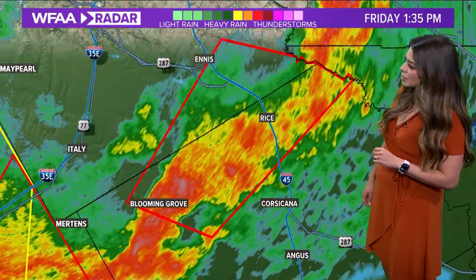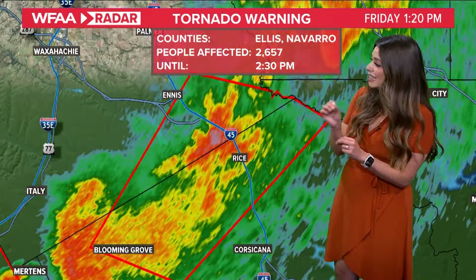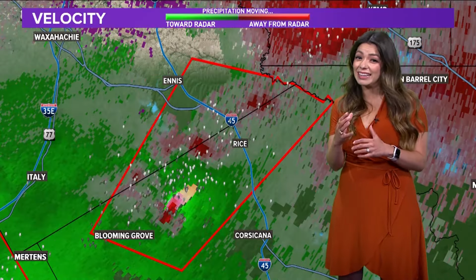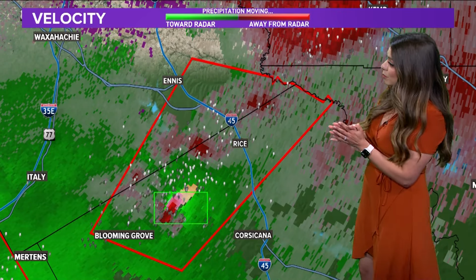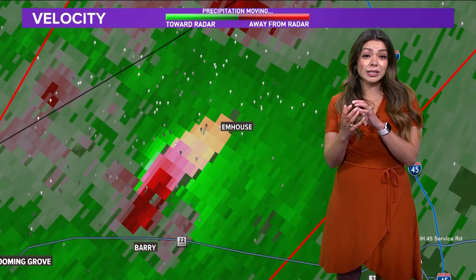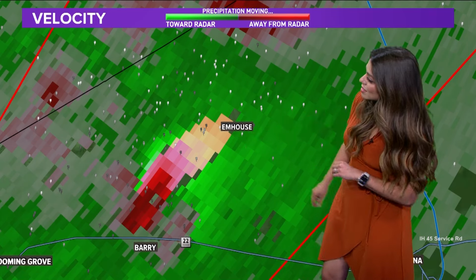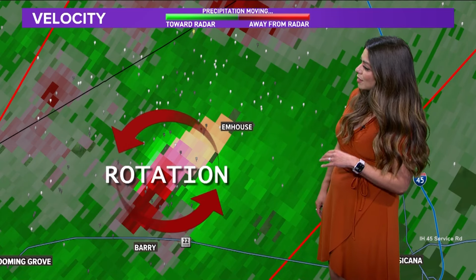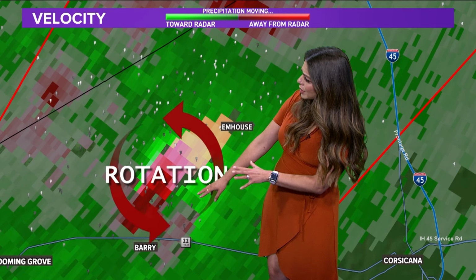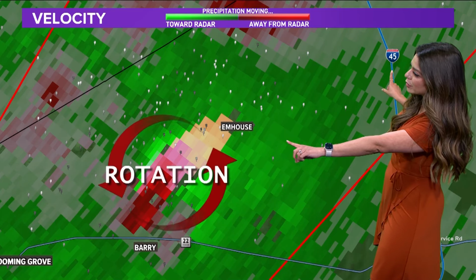And this one has now been extended to include Ellis County, but currently rotation is in Navarro County. And this does look like it goes just to the north of Corsicana. So Corsicana not technically included. And wow, that is an impressive signature with rotation. So this is our velocity product, and this is where we're looking at really bright colors, reds and blues and greens next to each other. That's indicating that rotation. Just to the south of Mildred, just to the north of Barry. I know Jesse Hawila had been talking about Barry and that rotation. So if you're unfamiliar with this, this is in Navarro County, just to the north of Highway 22, just to the west of Interstate 45.